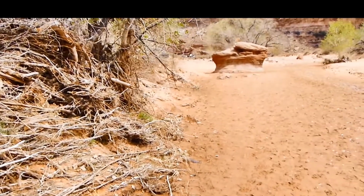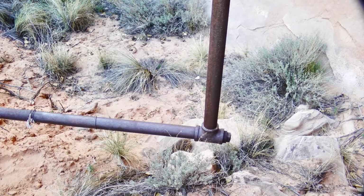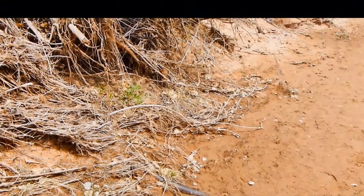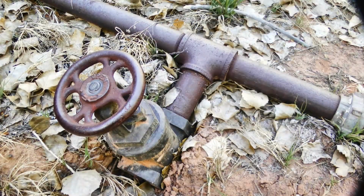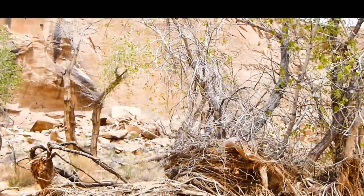In some ways, the parallels are very similar. Who were the people that laid this pipe? Why did they lay this pipe? What happened to them? What was the venture? Did it end in failure or was it a success? I don't know.